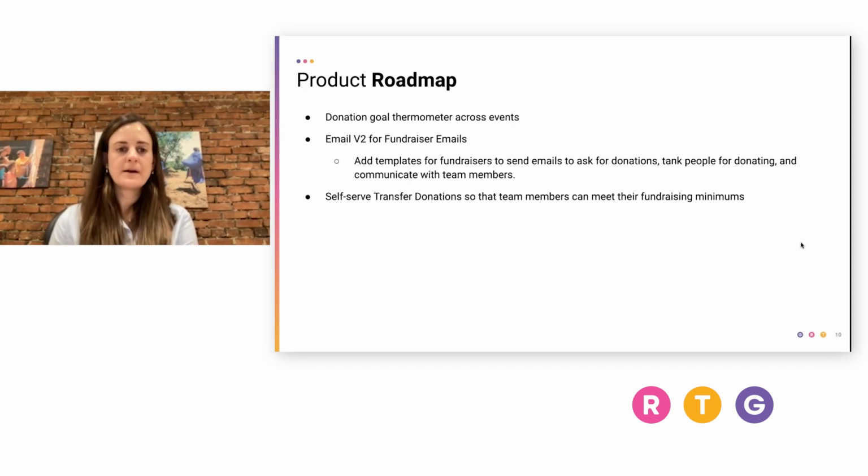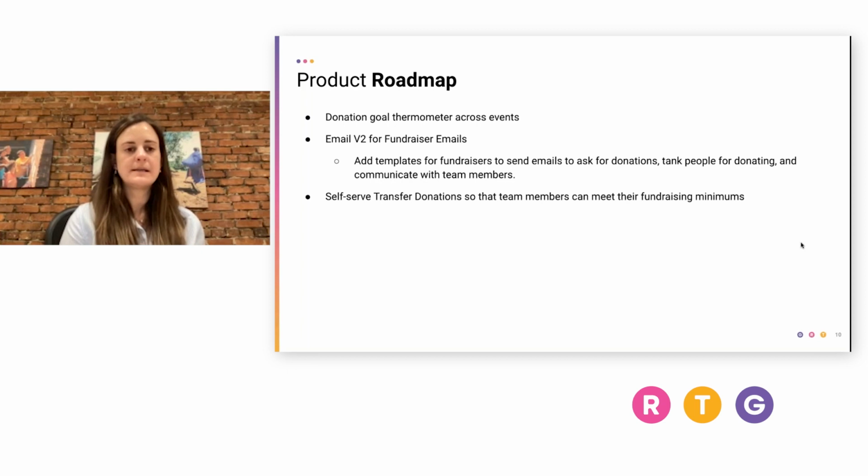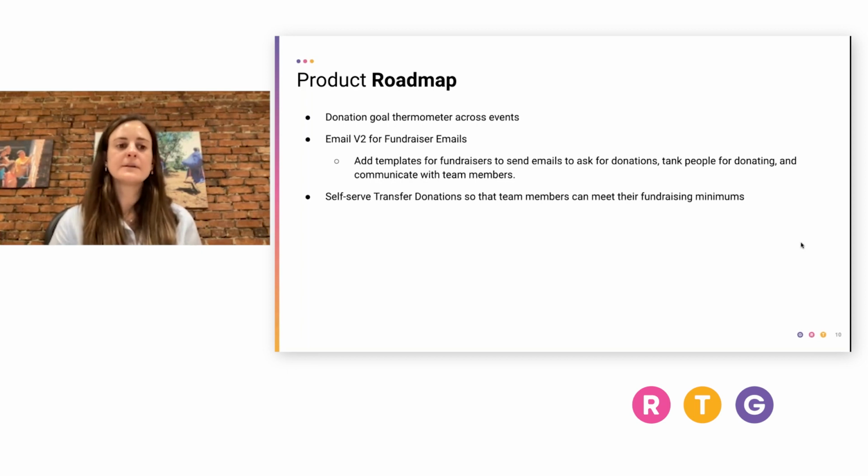So we're doing all these little improvements in addition to these really big features. But in terms of our product roadmap, in addition to prioritizing these little fixes, little features, just things that we can do to make fundraising even better and easier on our platform, there are 3 major new features that we have on our roadmap that we're either currently working on or about to start working on.